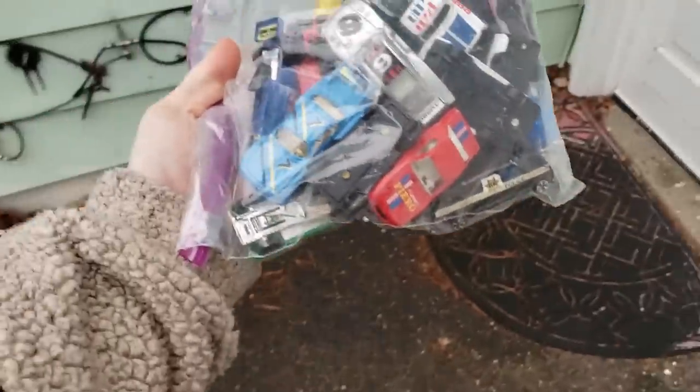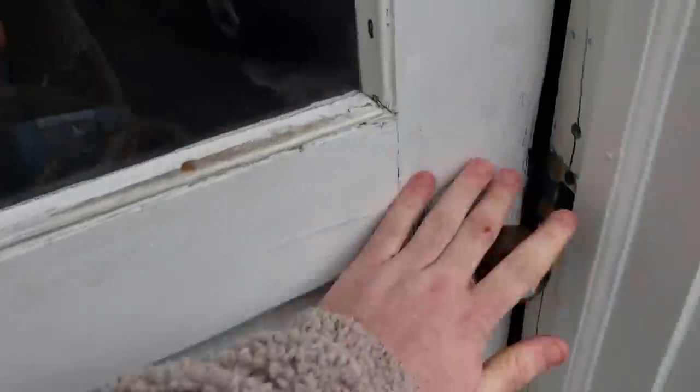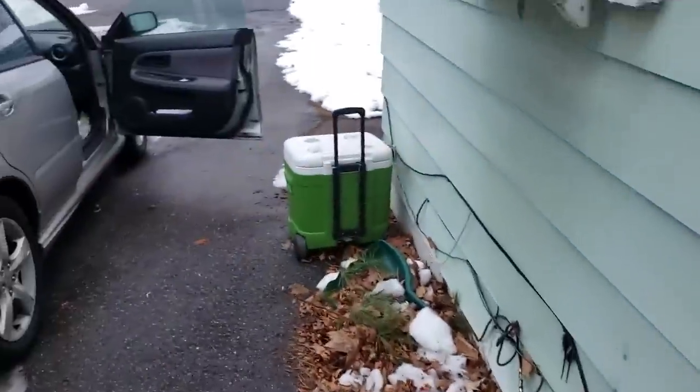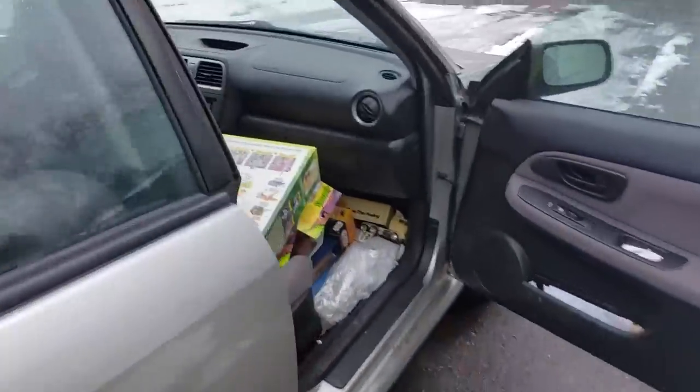I actually have a whole bunch now. I don't think they're worth much because they're all in pretty rough shape. But all the other ones are back there. So I'm just going to stack them. I'll look them all up later because that's a lot of work. That's a heck of a lot of work. So let's see what else we have in here.